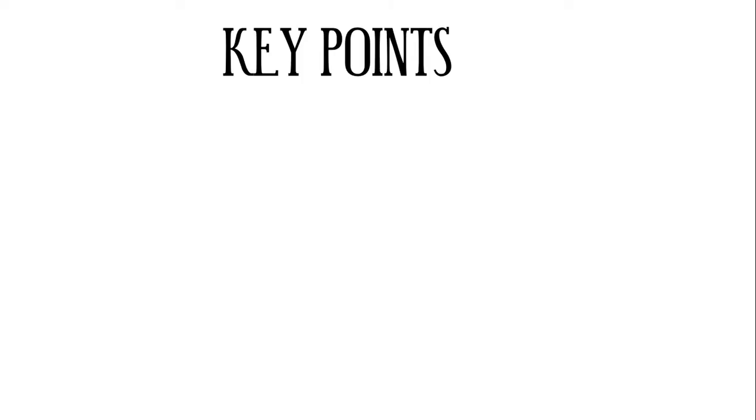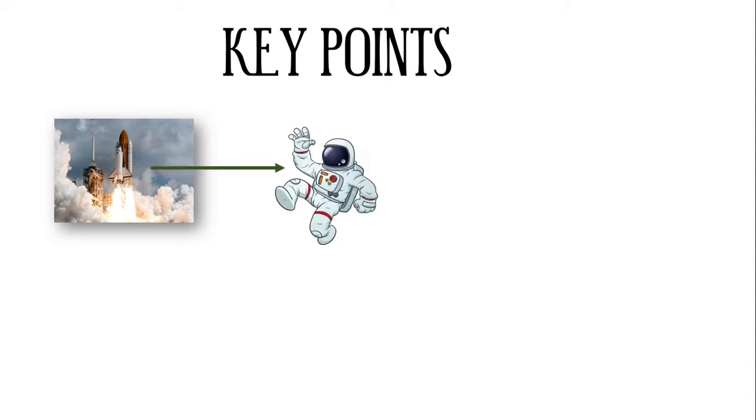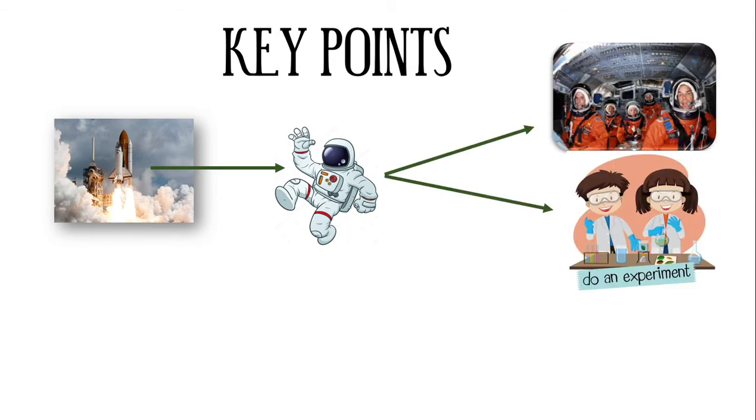Let's quickly revise the story with some key points. First, we started it with the space shuttle. We said the space shuttle is used to go on trips in the space. Who's inside the space shuttle? The astronaut. Who are the astronauts? They are the people who go into space. There are the astronauts who fly in the space shuttle, like these astronauts, or there are the astronauts who do experiments. They look for problems, remember, and try to fix them. They discover things, they prove things.